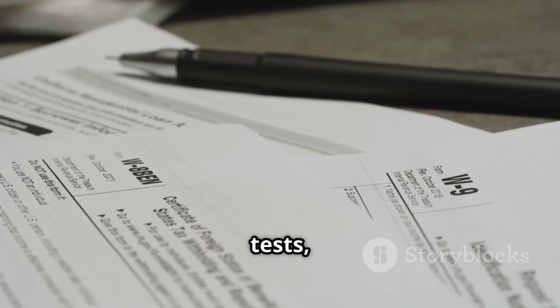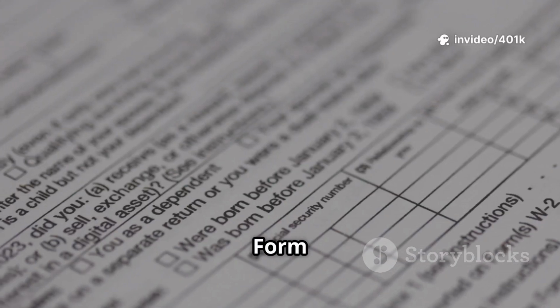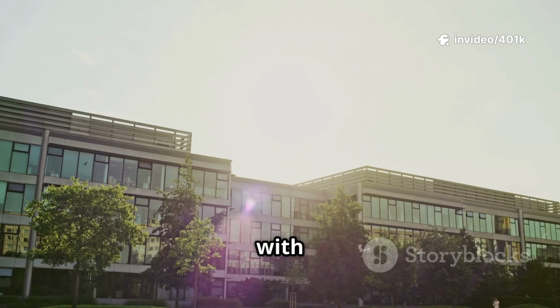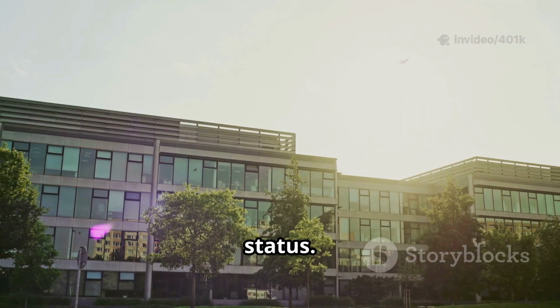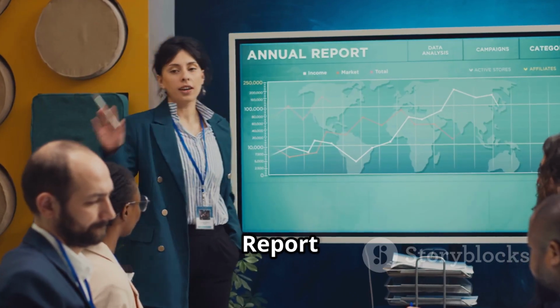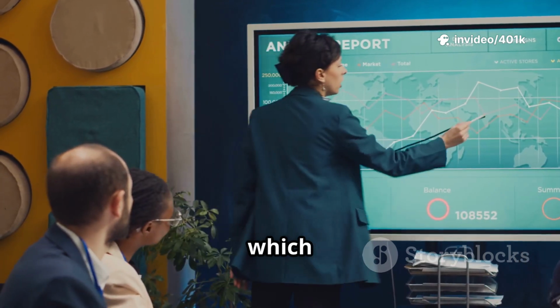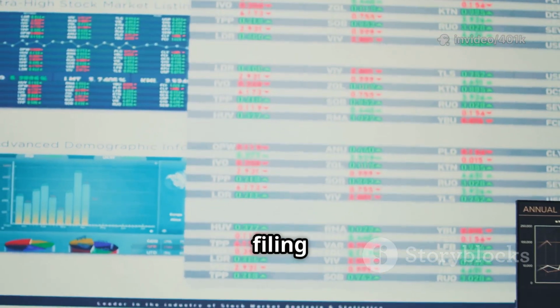Once Ava learns the tests, she finds out about the critical reports and forms she needs to manage. Form 5500, the most important form. Filed annually with the DOL, it reports plan details, assets, and compliance status. Think of it as a public snapshot of the plan's health. Summary Annual Report, SAR. This is a condensed version of the 5500, which must be shared with participants. It tells them the plan's basic financials and filing status.